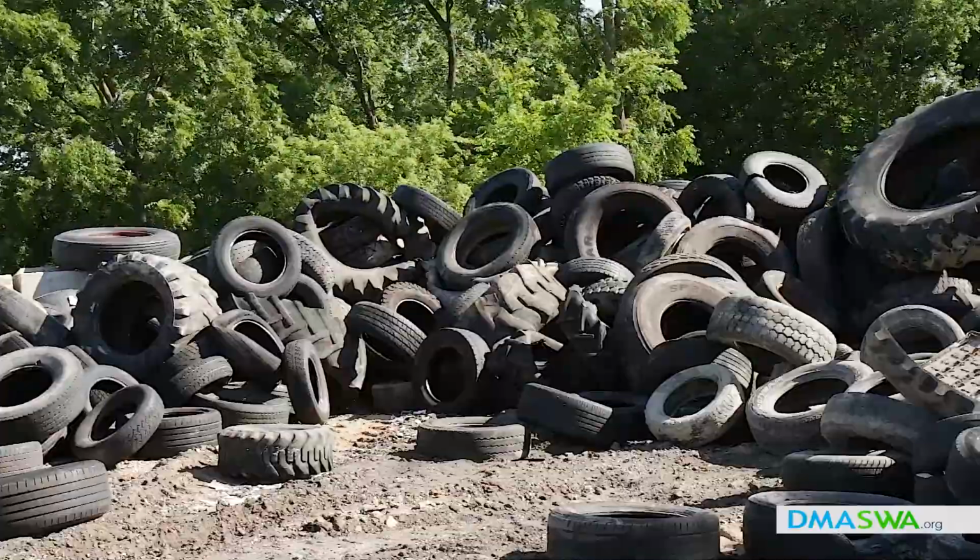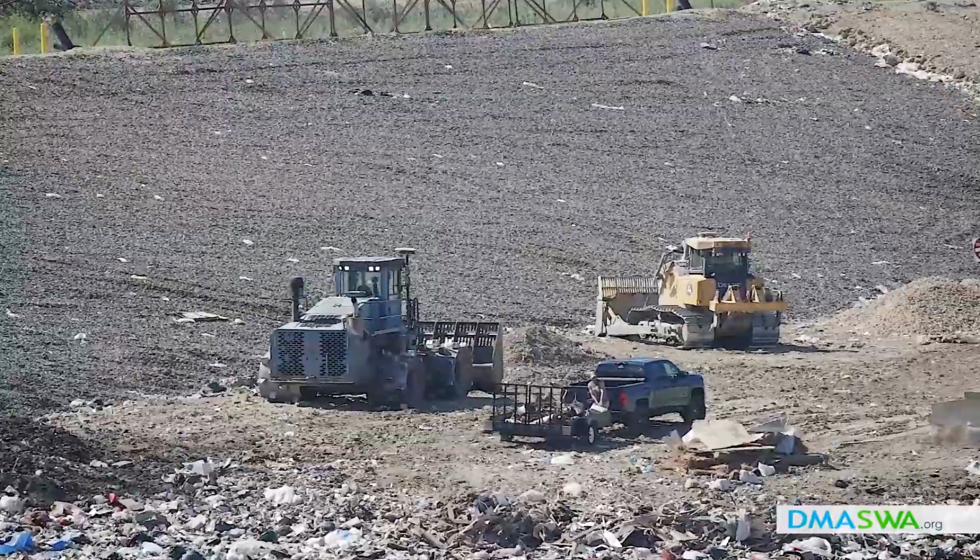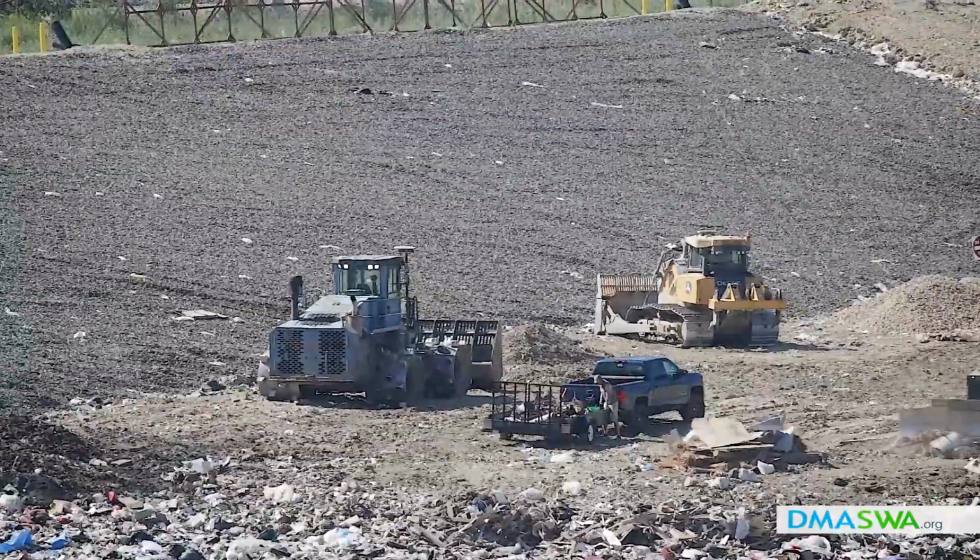Instead, they're recycled for a fee. The tires are picked up by a company and shredded into tiny pieces. We use tire chips as the top layer of our landfill liner system.